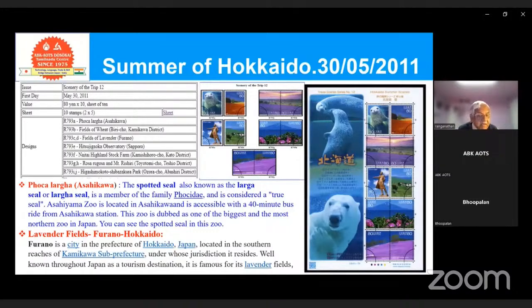Then we have Furano, a city in the prefecture of Hokkaido, Japan, located in the southern reaches of Kamikawa sub-prefecture, under whose jurisdiction it resides. Well known throughout Japan as a tourism destination, it is very famous for its lavender fields, which you can see in the stamp down there.